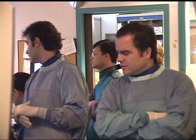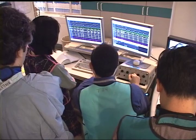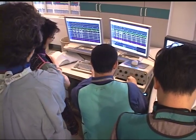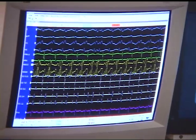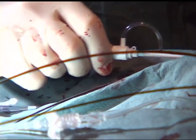12-year-old Matthew's heart repair has been underway in the catheterization lab for 3 hours. Doctors have pinpointed the location of the extra electrical circuit that causes his heart to beat out of control. They now insert the catheter, equipped with a hot tip, to burn just enough tissue to destroy the circuit.